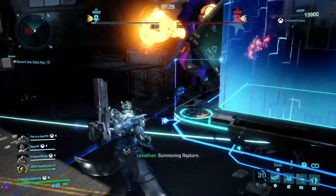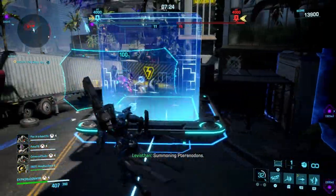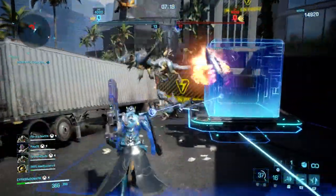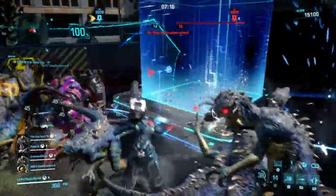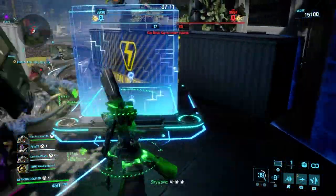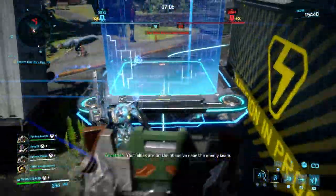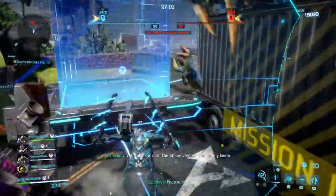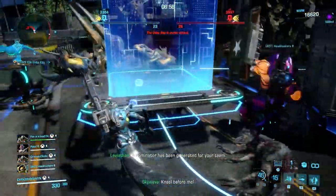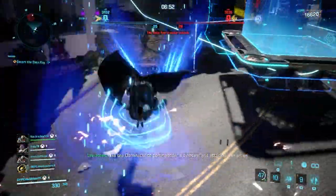Summoning raptors. Summoning pteranodons. Summoning Tyrannos. Summoning Raptors. The enemy data key has progressed to 20%. Your allies are on the offensive. Nice work. Escort progress, 20%. A Dominator has been generated for your team. Use the Dominator to commandeer a dinosaur and attack the enemies.